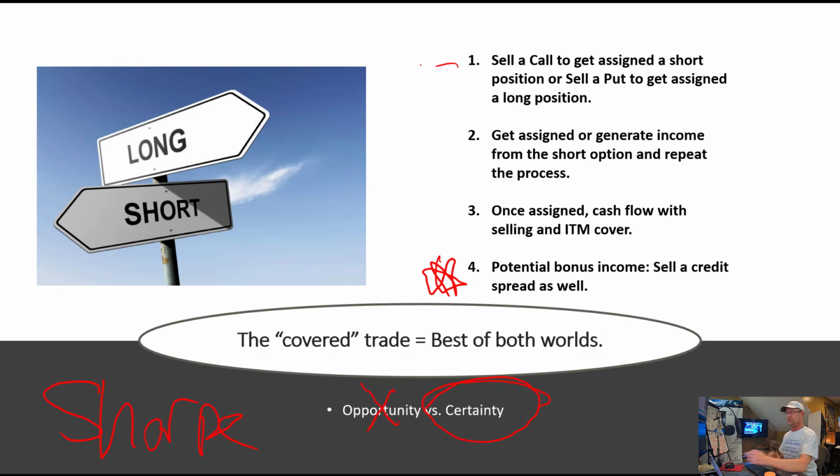Number 2 is we want to get assigned. So maybe a stock's at 50, when we think it's a little bit overvalued and we say, man, if that thing ever went to 55, it would be really overextended. I would really be interested in shorting that. So we sell a 55 strike price call. If the stock comes up, hits our price of 55, we get assigned that short position. Now we're in step 2. So step 2 is we get assigned. Get assigned that short position, get assigned that long position.